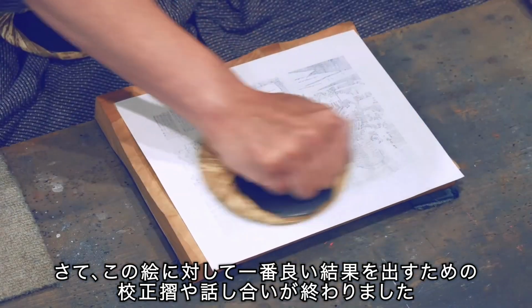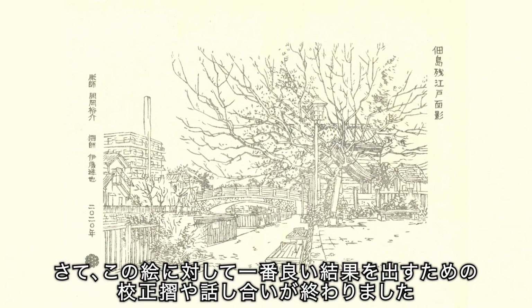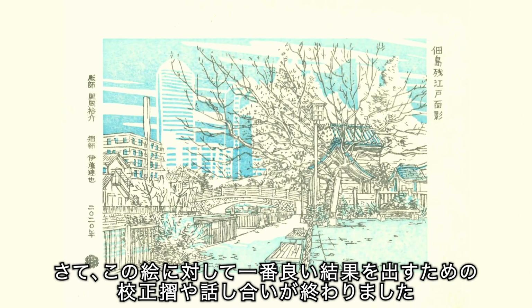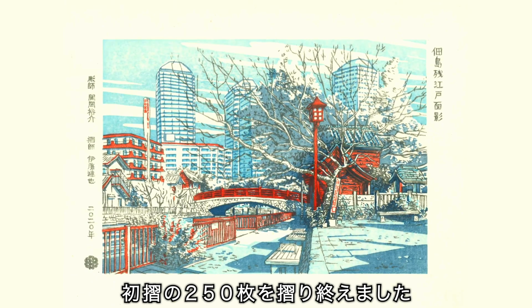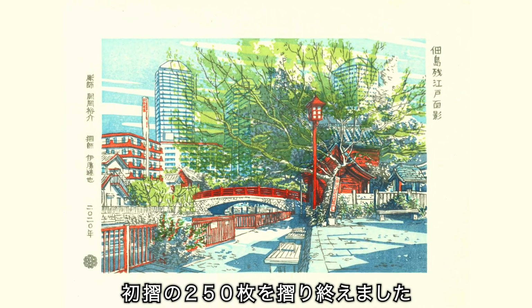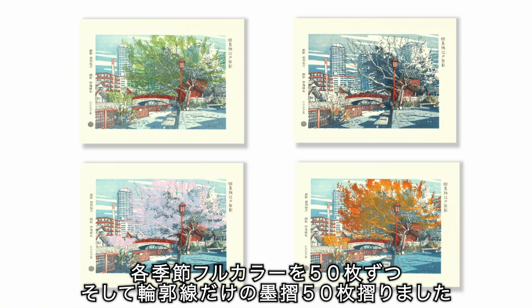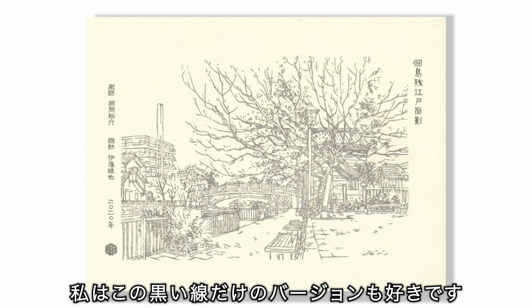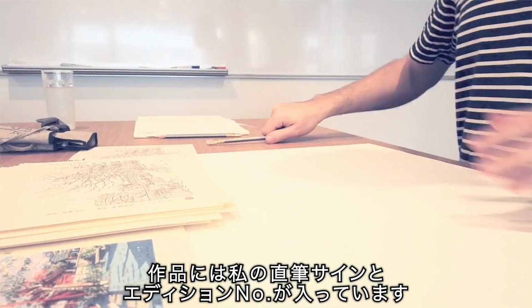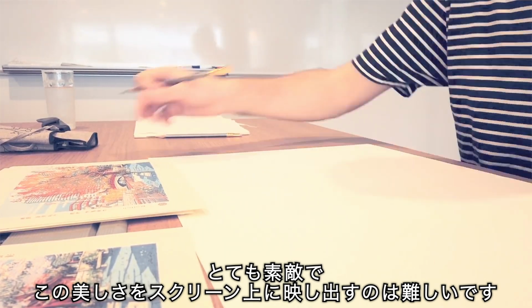Okay, so after all the test prints and consultations, a methodology of printing was decided that gave the best results for this illustration. And the first run of 250 copies was made using the woodblock prints. So you have 50 copies of each of the 4 seasons, the full color versions, and also 50 copies of only the black line art, the black layer. And I actually like this one too. I hand signed them and they will be numbered too. But I have to say that these are really beautiful.